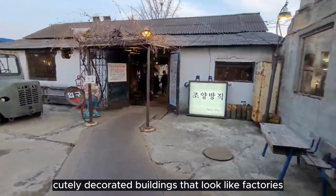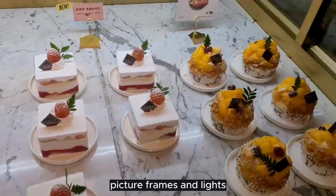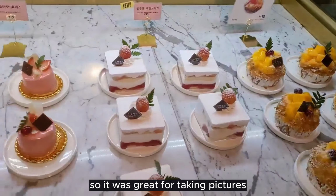When you pass the first exhibition hall, you will see a large yard and buildings. When you enter the main building, you will be impressed by the cafe's larger size and splendid appearance than expected. In particular, there were lots of cute animal props, picture frames, and lights, so it was great for taking pictures.